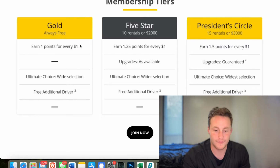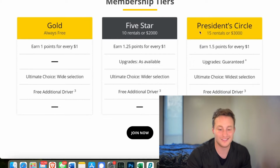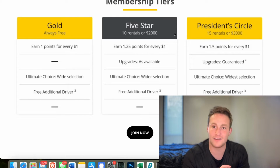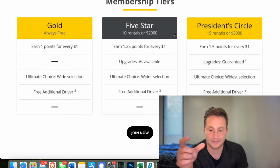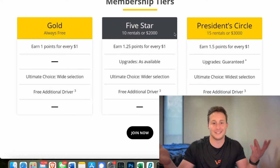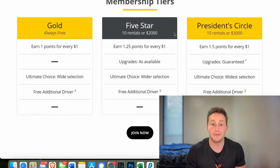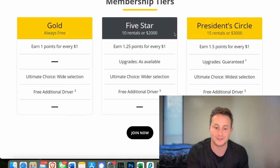Okay, so just very quickly, how you get them. You get 10 rentals for 5-star, 15 rentals for President Circle, 2,000 spent for 5-star, 3,000 spent for President Circle. A little bit of weird scaling on that, right? Because normally the top tier has a bigger differential. For Delta as an example, it's 15K for Plat, 28K I believe for Diamond, and usually that's how those things scale. So it's a little bit weird that President Circle is not that far away from 5-star.